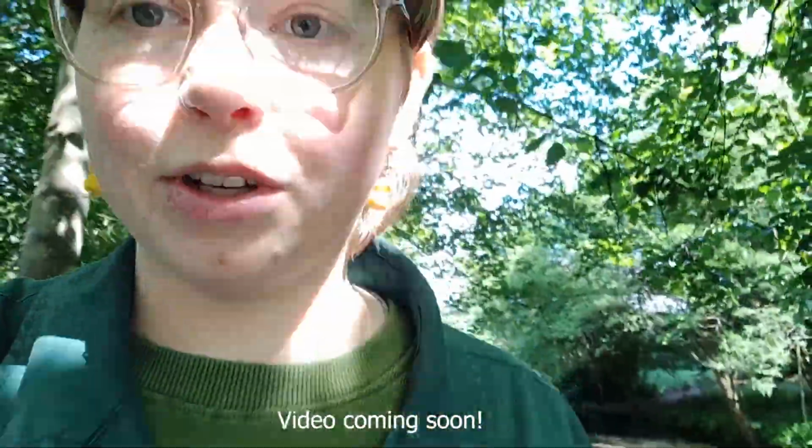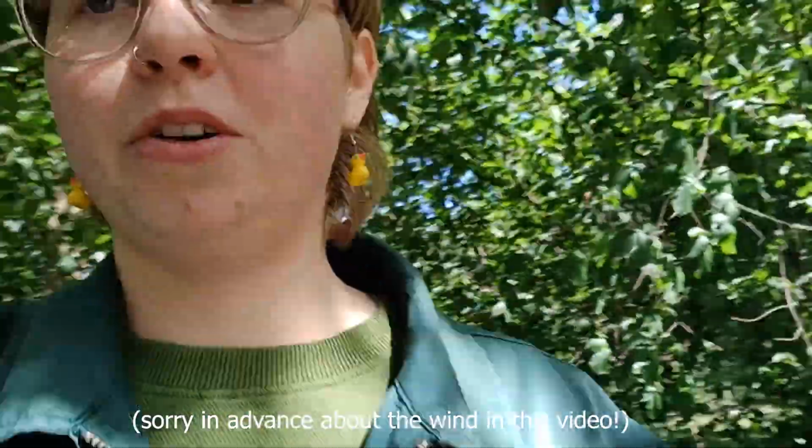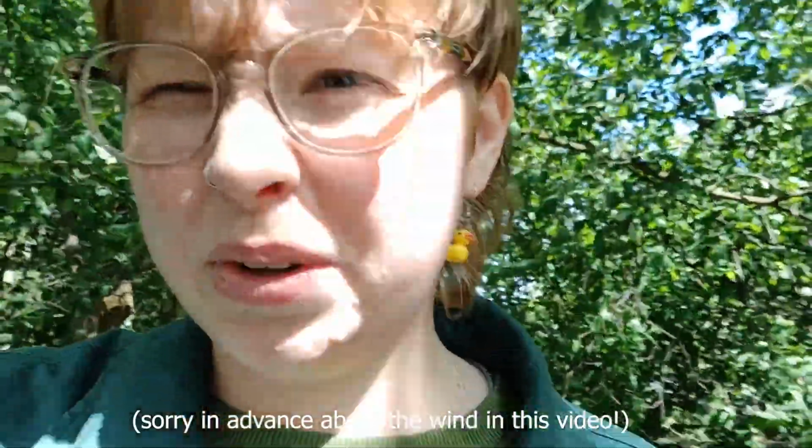So I've dropped off my prints and I've done a little bit of foraging. This is the haul so far. It's still windy, even though it's sunny now. But yeah, I'm going to go see if I can get a little bit more, and maybe see if my mushrooms are there. But we'll see.